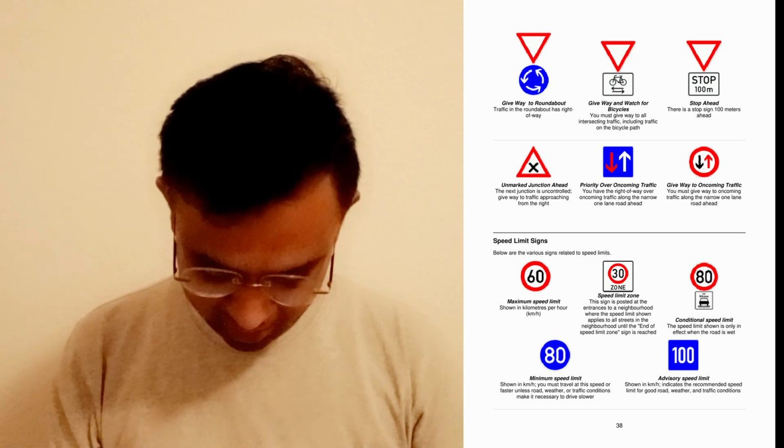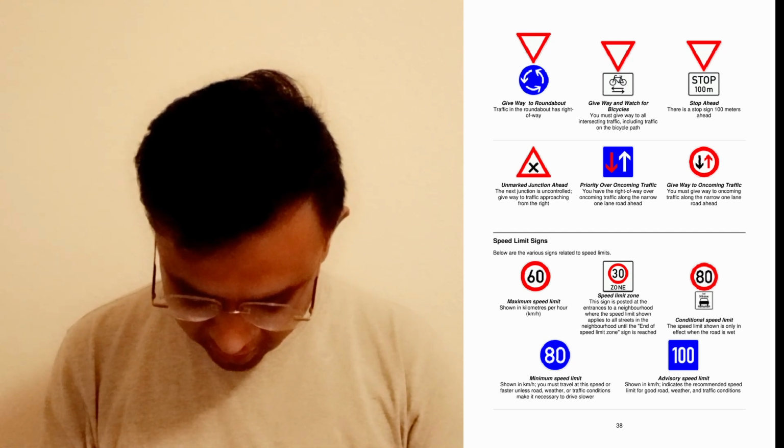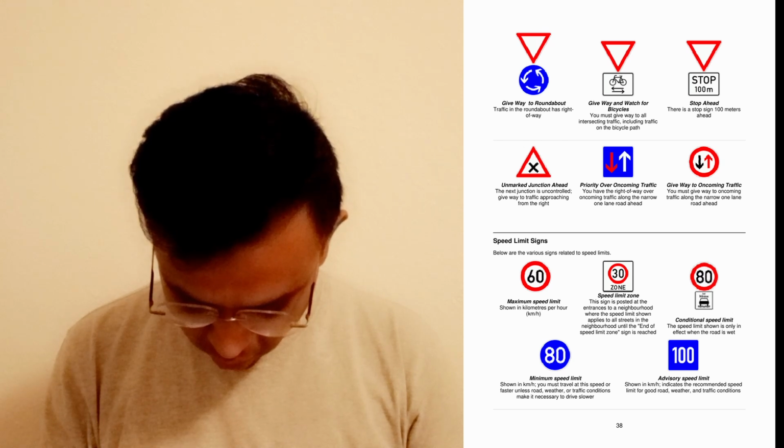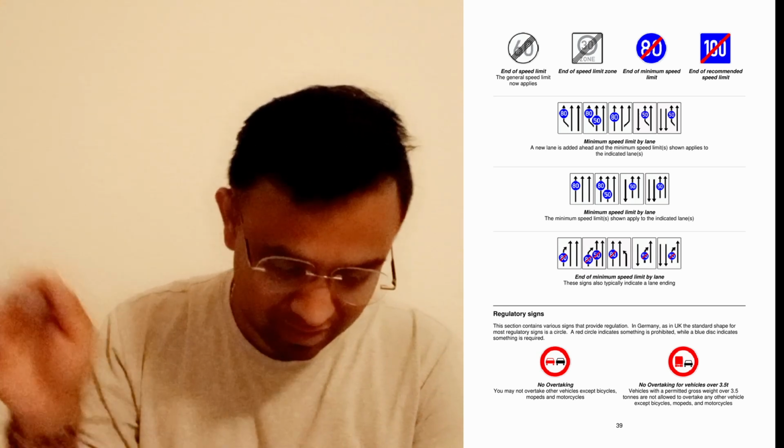100 in square and completely blue in background. Shown in kilometers per hour, it indicates the recommended speed limit for good road, weather and traffic conditions. Circle 60 and 4 cross lines like diagonal lines. End of speed limit. The general speed limit now applies.